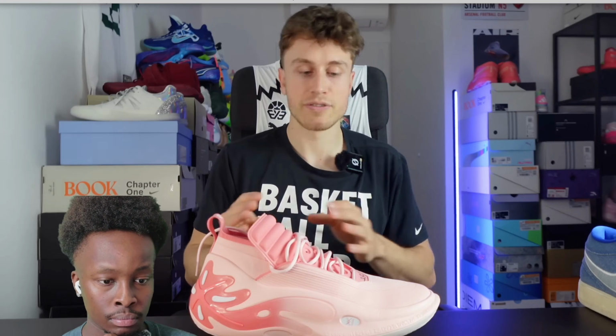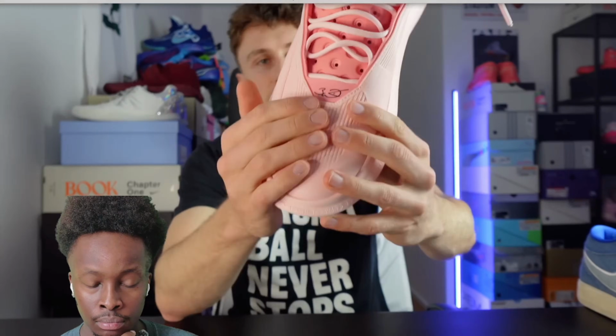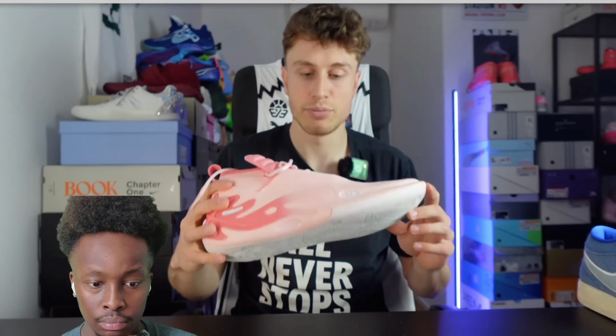And the materials also vary from colorway to colorway. We've got synthetic leather, real leather, and then all-synthetic colorways or uppers. I prefer these. These are the lightest, feel the lightest on foot, and also have the best breathability. The padding on the tongue is also quite nice, but it's nothing too excessive. It's just adequate. And with that being said, that's actually all I have for you today.